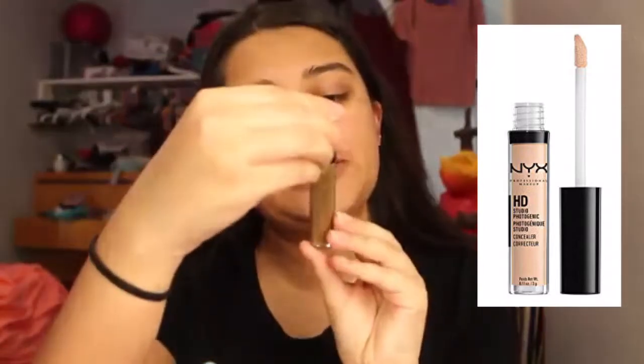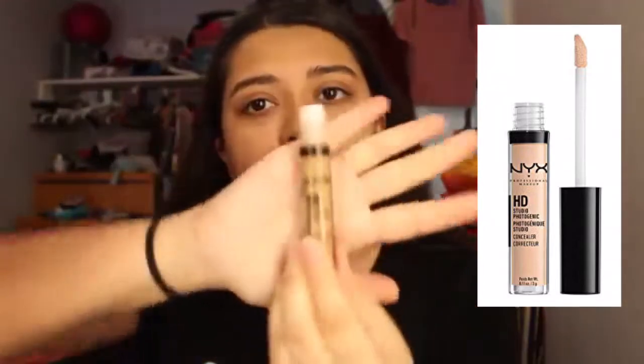Really simple. A little bit of concealer. I use the NYX HD Studio Photogenic Concealer. The cap came off, so it's just this little thing. Literally every time I get this, the cap comes off. Like, I kid you not. Just put it where I need it, the blemishes. Now for this, I do use a beauty blender because I feel like it just works better than a brush. I don't know.